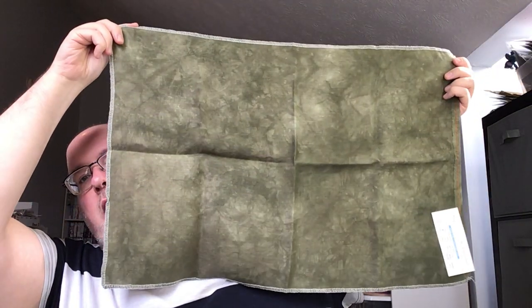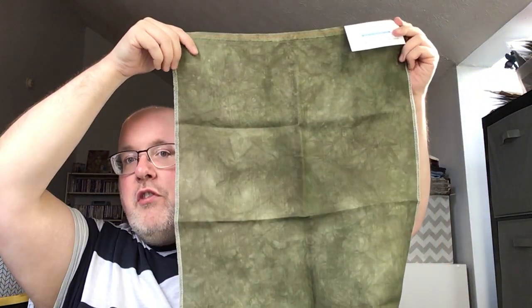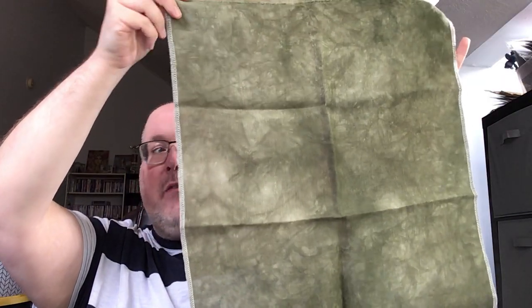I bought this with the intention of a friend of mine, Amelie. She stitched Autumn Queen from Mirabilia in more traditional oranges and coppers and browns. And this is what I want to put it on. I'm going to stitch her conversion.